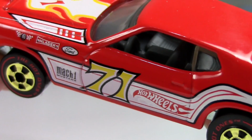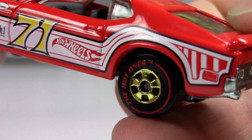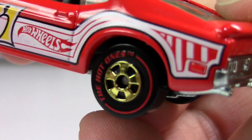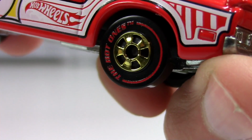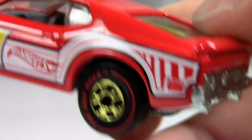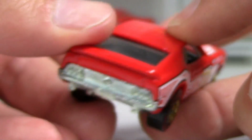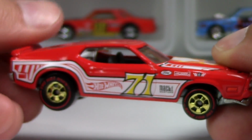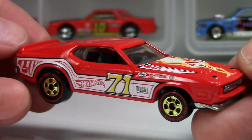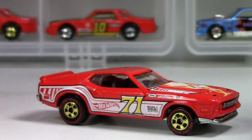Interior is kind of a gray color. And this is actually a chase car, which is why you see the Hot Ones lettering on the tire here. So there is a version without the lettering, that's the regular release, but I found this one loose and it's the chase version. So they were doing chase cars when they re-released the Hot Ones series. There are some other models with the lettering on the tires as well, but that's just beautiful. Love that piece and very happy to have it in the collection.